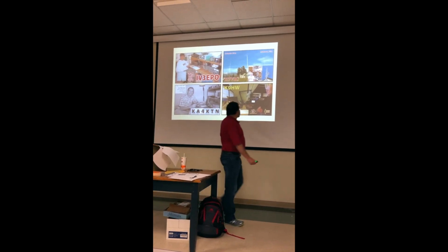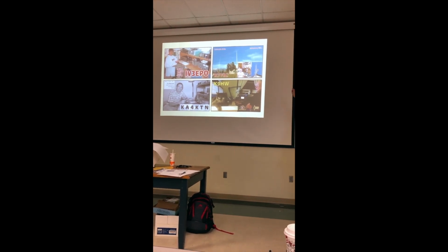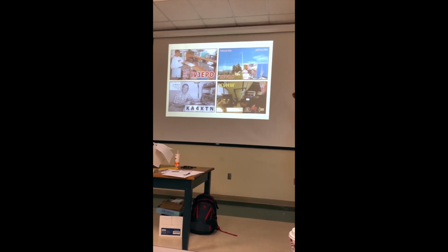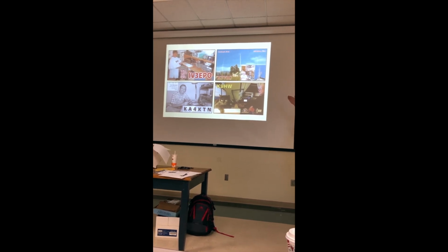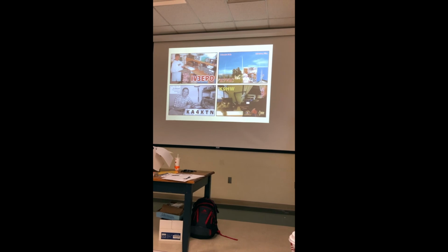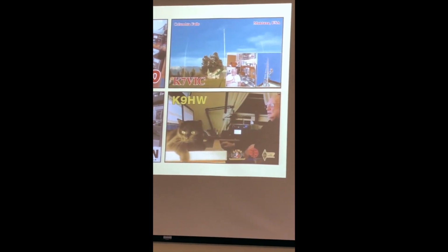Here's another one with the guy's station. I think it's got a little too much going on there. You know, I might have eliminated one of those photographs, simplified it a little bit, but it's kind of nice to see the guy's station, to see what the guy looks like, what his antenna farm looks like. Talk about hobbies.